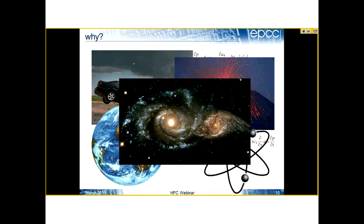Or it might just be too far away or take too long. I might ask, what happens when two galaxies collide? I look up in the night sky and I find two galaxies colliding here. I'm going to have to wait a billion years for that to happen. And so if you're going to simulate the cosmos, simulate the evolution of the universe, you need to do it on a computer, and you can condense billions of years into hours if you have sufficient computer power.